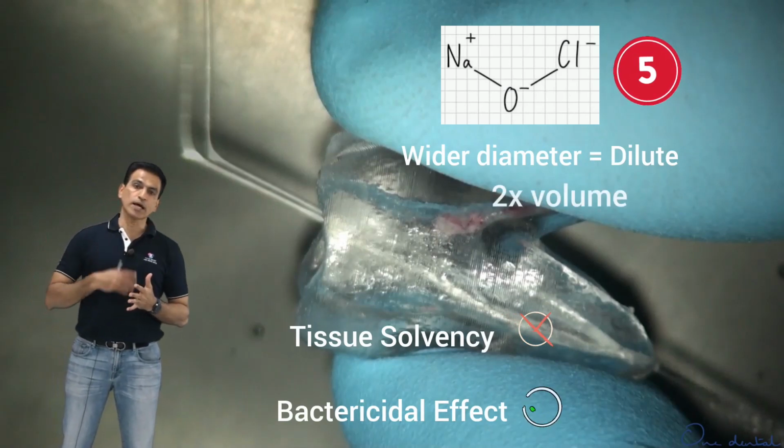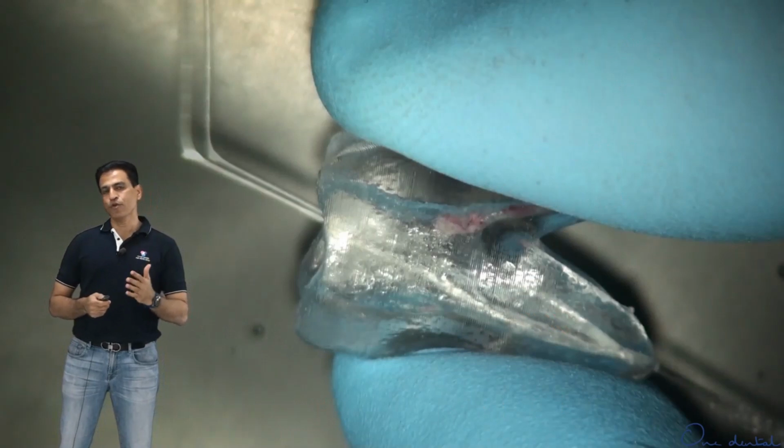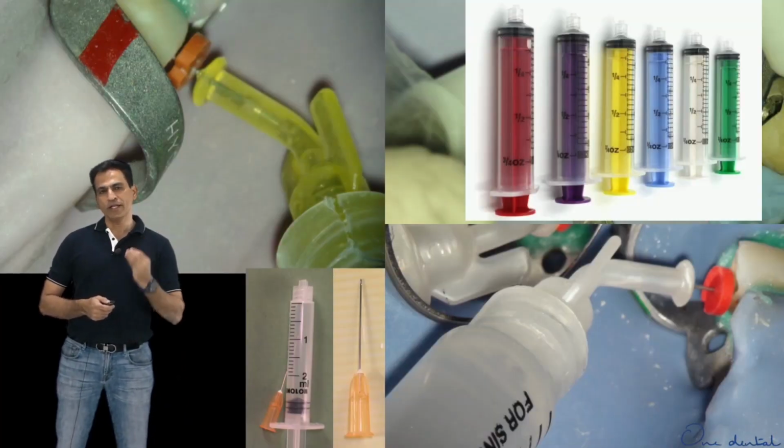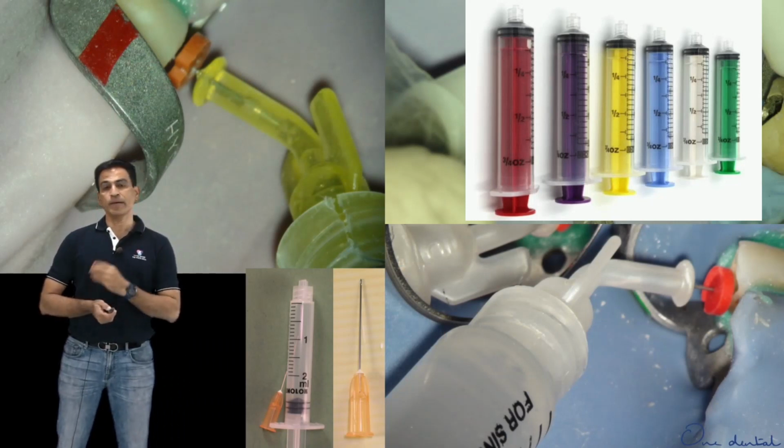But then you need to double the volume. So please be careful. Use color-coded needles, use Luer-Lok needles. They all will help in using these chemicals in the right manner.